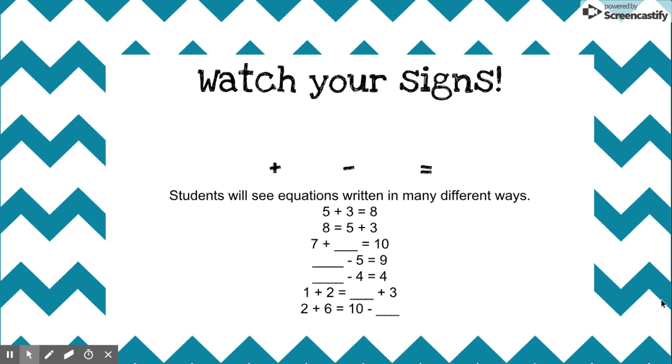So the things that we work on to help them understand that is balancing equations so that they understand that what's on one side of the equal sign is going to be the same as the other. They have to balance each other out and be equal.